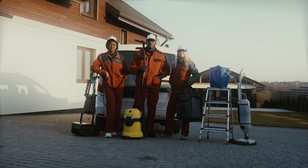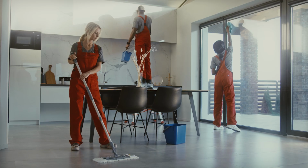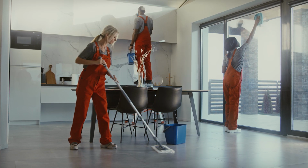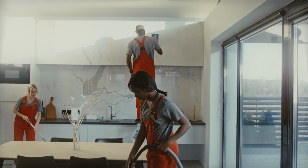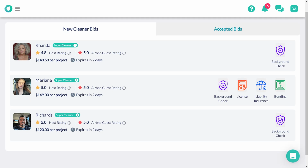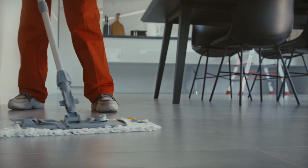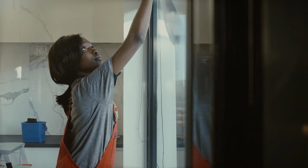Instead, try this. Find a small cleaning company with 2 to 5 cleaners. Make sure they have experience cleaning Airbnbs. Ask ahead of time if they'll check your calendar and schedule themselves. Get quotes from a few companies to be sure you're getting a fair rate. Only work with cleaners who are 100% reliable, do great work, and are easy to work with.